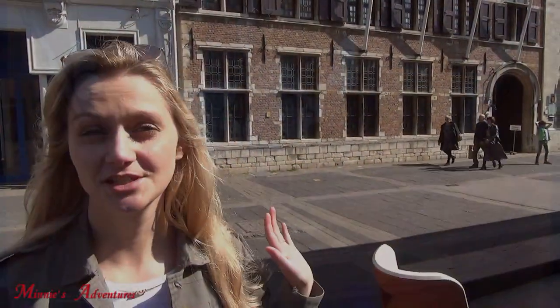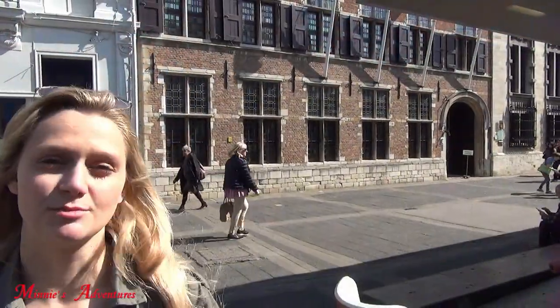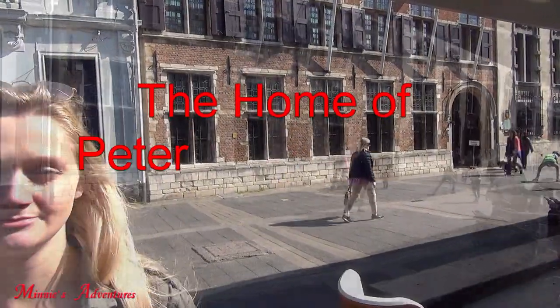So behind me you see the Rubens house. When the famous painter was here in Antwerp, this would be his home where he would stay. Now it's a museum since 1946.